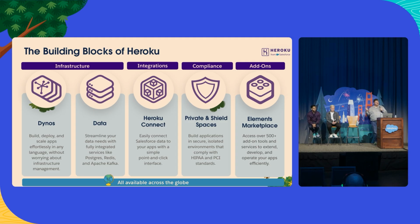And as I mentioned a slide ago, we have our Elements Marketplace. This is 500 plus add-ons that allow you to differ from our opinions in some area that's critical for you, or supplement our opinions with something like managed log providers, which is an extremely popular one, or application vulnerability scanning.